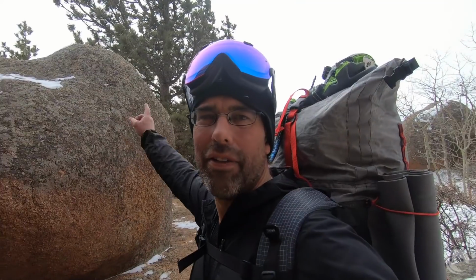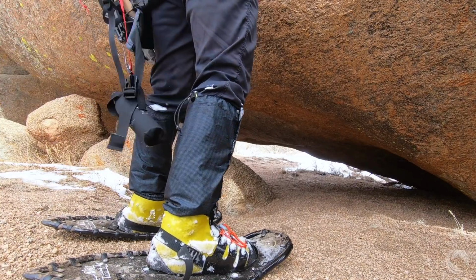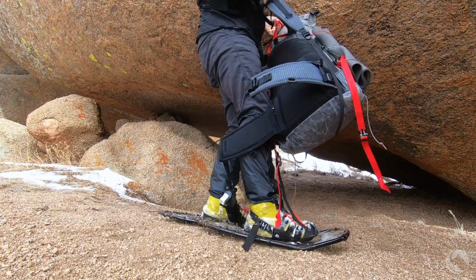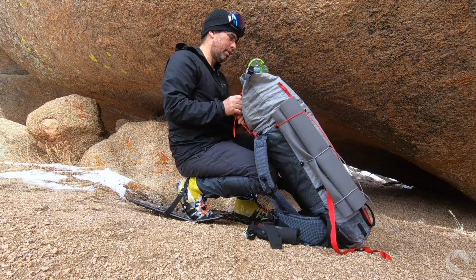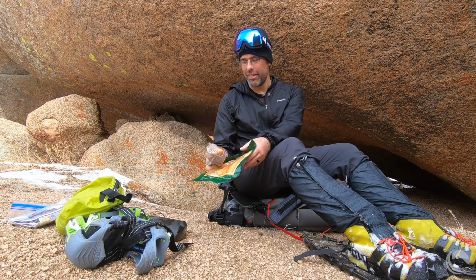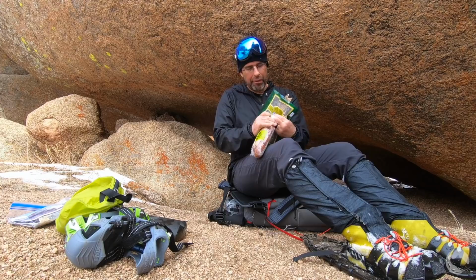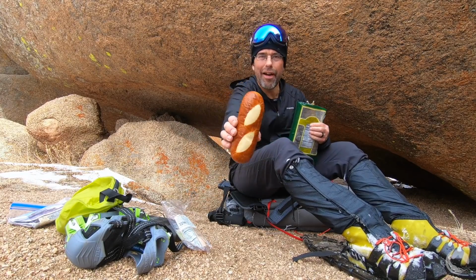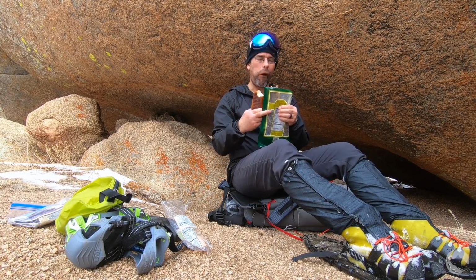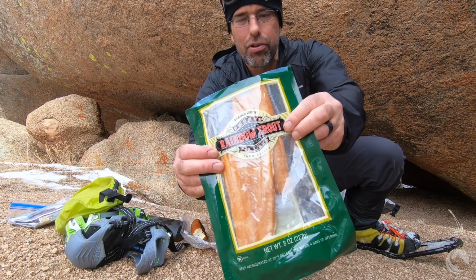The rocks are pretty much protecting us from the wind, so we'll drop down and have lunch here. The only bummer is that in that direction you can hear the mastication machinery, and it's so destructive. Today's lunch is smoked rainbow trout, a pretzel baguette from Trader Joe's. Oh man, it's so good. Look at that. Trader Joe's smoked rainbow trout.